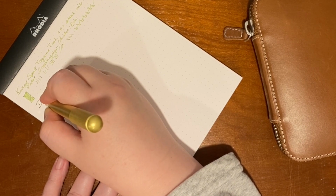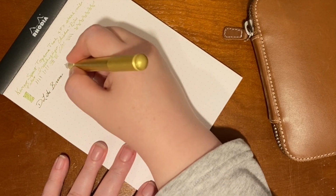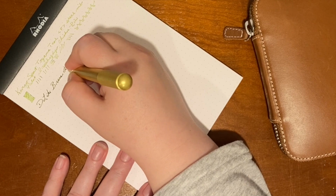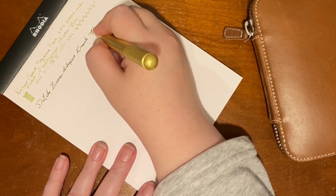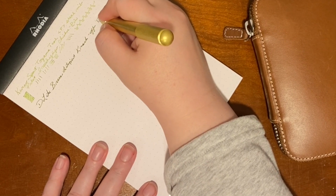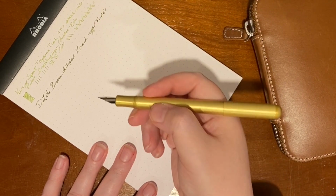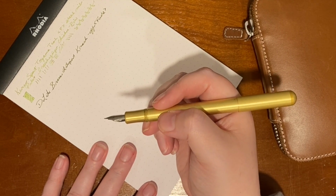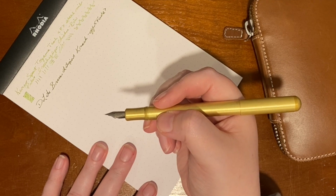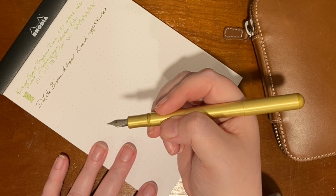So, D-like brass Lilliput knockoff with a Fude nib. But this one, I don't know if on video you can really see it. Maybe I'll pop in a photo of it, but it's barely bent. So it's almost as though the tipping material was taken to the top of the nib instead of to the bottom of the nib.